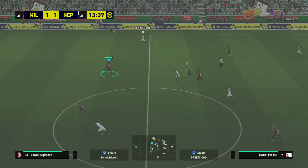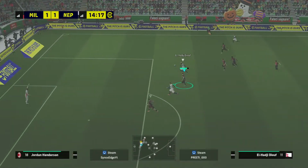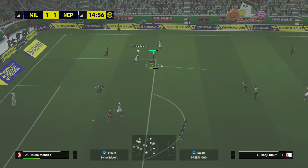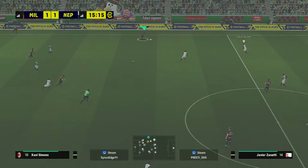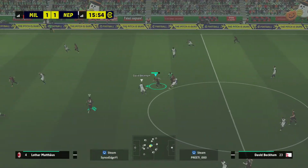Beckenbauer gets it clear. Some good work on the right flank here. Shot could be on. Well, the defence proved infallible then, but that won't be the last they'll see of him.